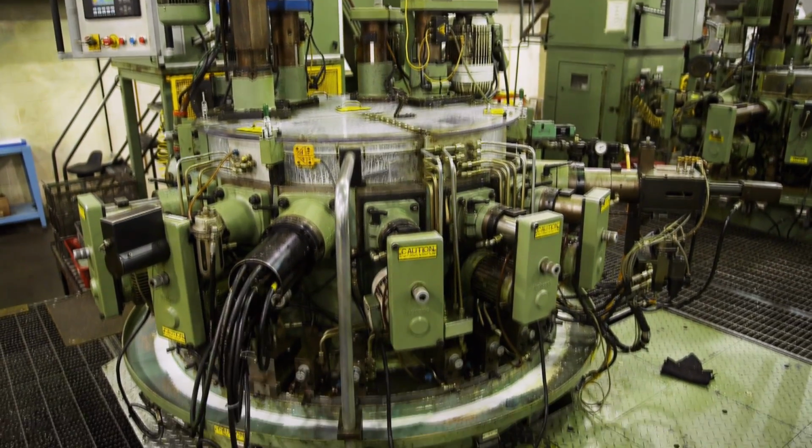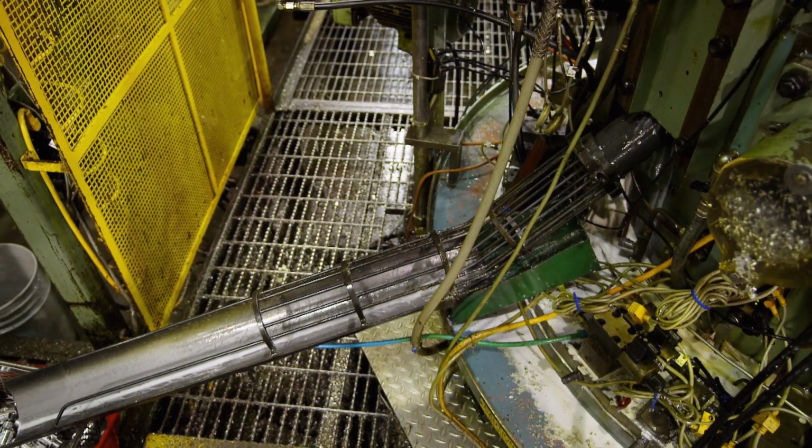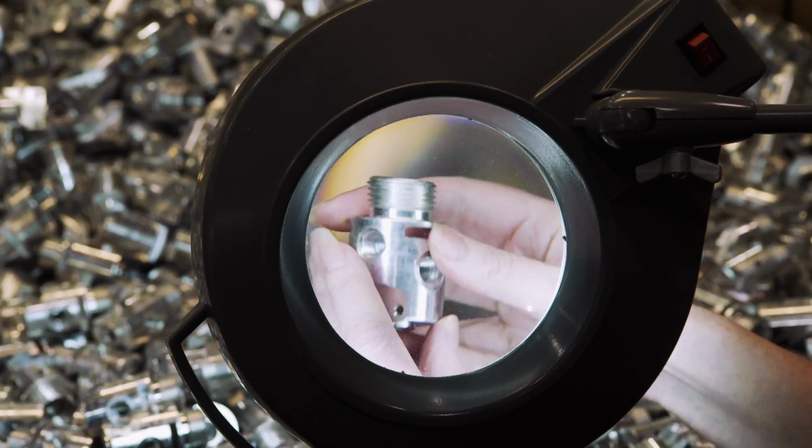It then moves on to a rotating table machine. That is a machine with 15 stations doing 15 separate operations to the blank. The rotating table machine works at 6 seconds a step, taking 1 minute to finish a valve.